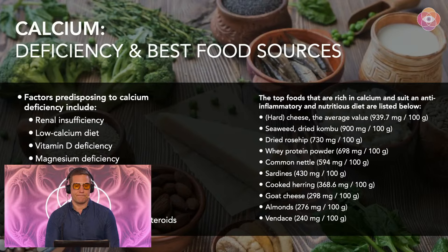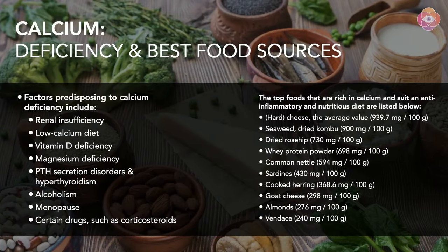And different kinds of factors predispose to calcium deficiency. Of course, if you have a low calcium diet, if you're deficient in vitamin D or magnesium, you're alcoholic, or you're going through menopause, that's also something to be taken into consideration. And certain drugs I would highlight here, corticosteroids. They usually cause a lot of problems in the bones and also in the calcium metabolism.